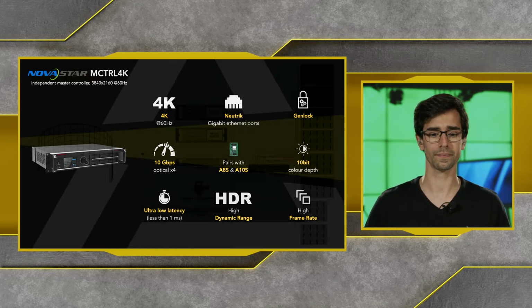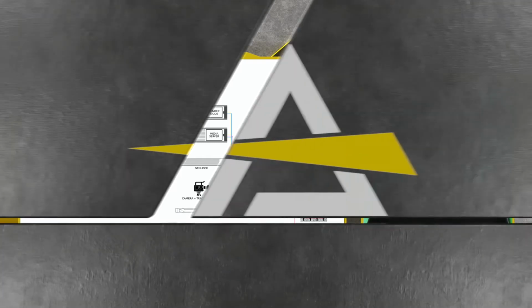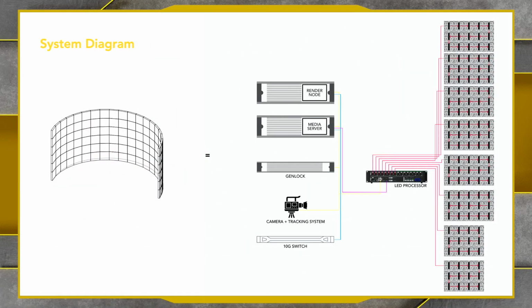In terms of your system diagram, how would it look like? Again, this is a quick draft of what a system diagram would look like in a setup like this, especially if you're using that curved LED screen. So you have your central LED processor that you then connect to your panels.